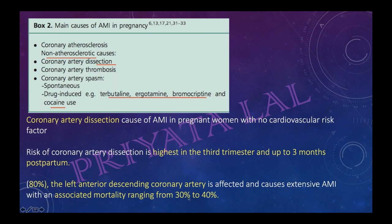Apart from this, which artery is affected? In 80% of the cases, it is the LAD, the left anterior descending coronary artery. You will get a question from here, and the associated mortality range is 30 to 40%. So from this slide, you will get a number of questions for part two people.